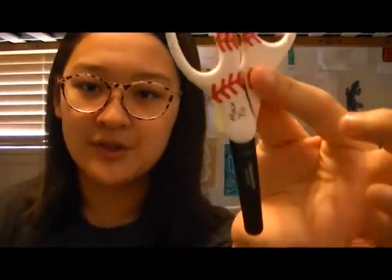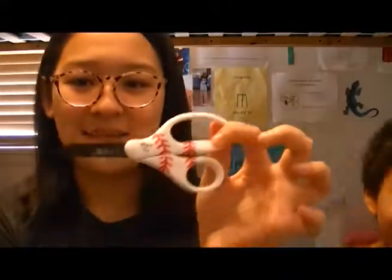And because he has to use scissors at home, I got him normal scissors for him to use at school. So they're baseball print, which he really likes. And I put his name on them, of course.